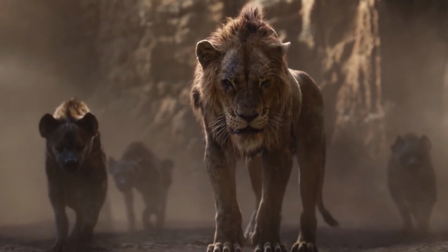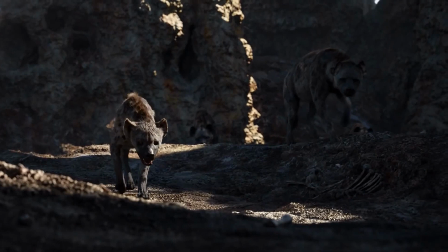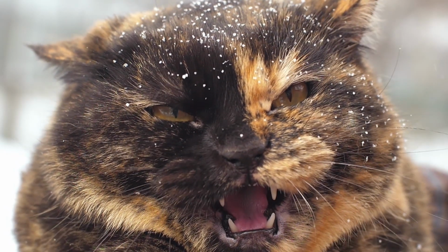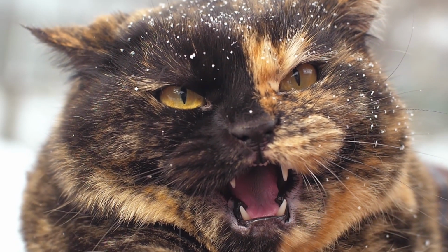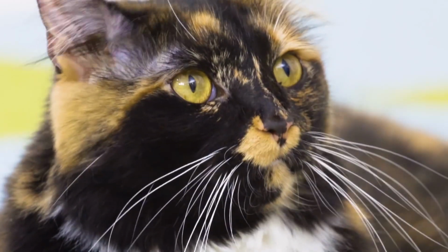Now, this may seem like something obvious to say, but there's a few layers as to why this is important. First, let's get this out of the way. Animals are incredibly expressive. However, most of their expressions are not in the facial features as it is with humans. It's mostly in their body movements, especially with felines.